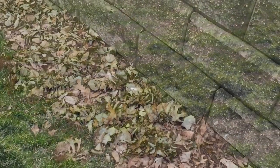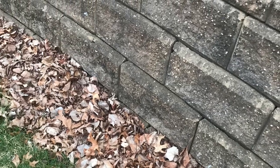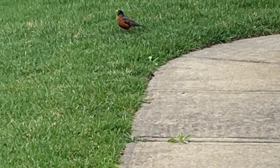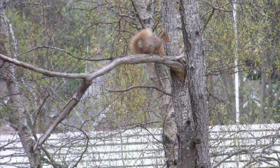I also found a bunch of brown, crunchy leaves. I found white flowers on a beautiful tree. I also found a very tiny worm. It had just rained the day before. I found a beautiful bird sitting in the grass. I saw a squirrel sitting in a tree.